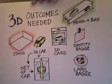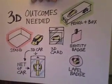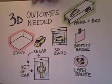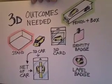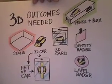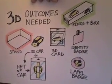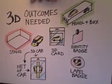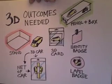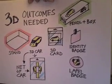So just recapping, all students need to produce a design folio with research, rough drawings, final drawings of everything that they're going to produce for the outcomes. They also need to produce a specification, which we've talked about. The specification should include details of everything that they plan to make. This will be used in the evaluation later on in the folio.